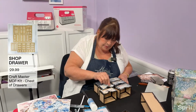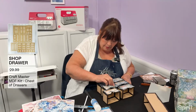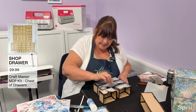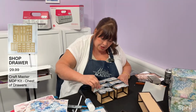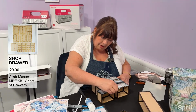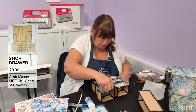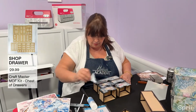Right, now what you need to do is decide what order your drawers are going to go in at this point, because we are going to do something special with the design. This is different to using the SVG files because of the way that we're going to line it up. Make sure it's right on all the corners, because I can get any bits off the sides afterwards.